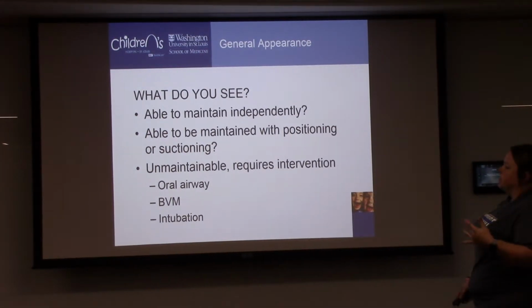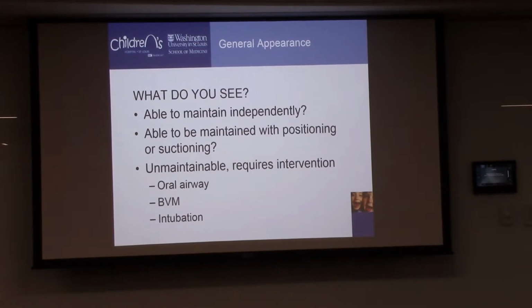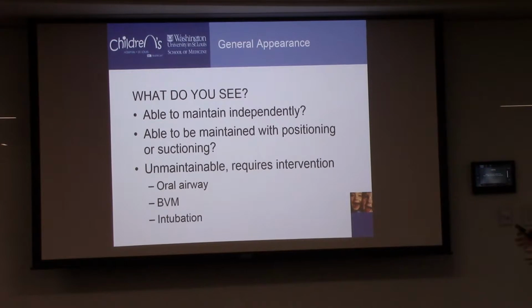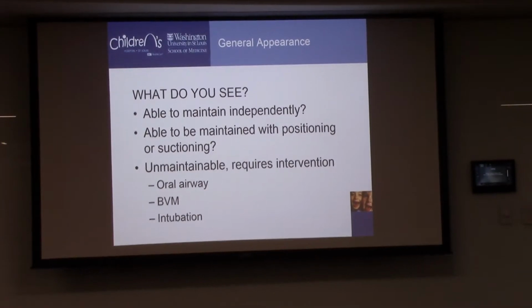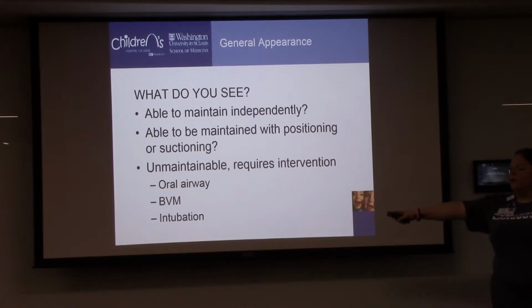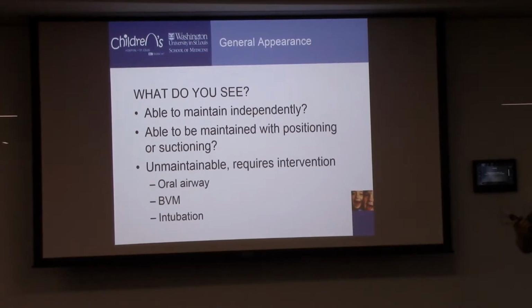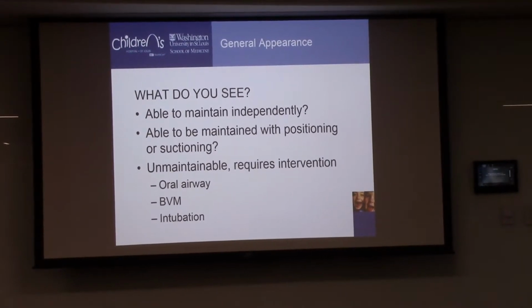So again, their general appearance, are they able to maintain their airway adequately, or are you having to do something to maintain it mechanically? So can you do it with just positioning or suctioning? So if they can't breathe because there's mucus in their airways, again, we need to suction. Once you've suctioned it, they get better, then that's all right. But if they're unmanageable, no matter what you do, then this is the indication for airway management, like oral airway, BVM, intubation down the road.